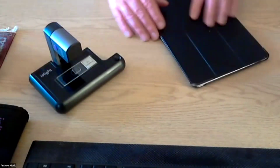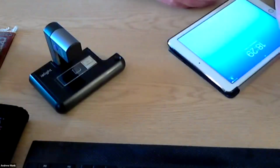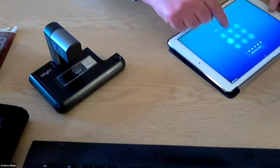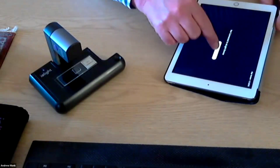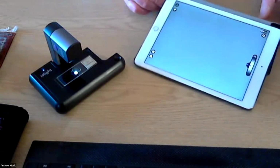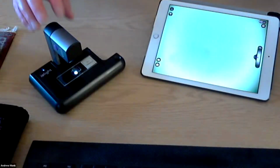And then the image is on your cell phone. I'm going to use an iPad here just because the screen's a bit bigger and you can see it. But most of our customers use their personal cell phones. So I'm just going to connect to the device, and you might have seen the bottom illuminator come on. And just straight away, we've got an image, and it's that simple. That's how easy it is to connect.